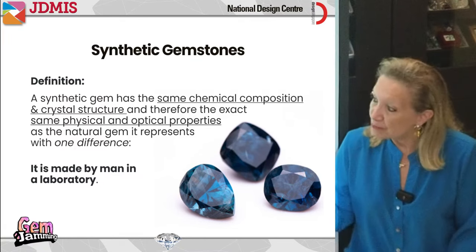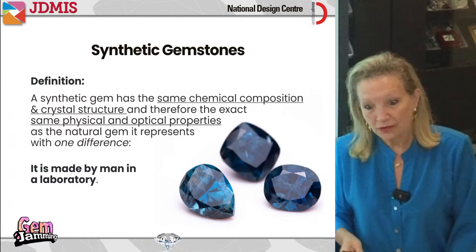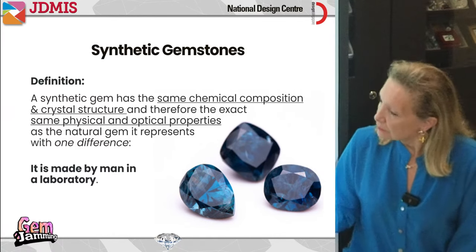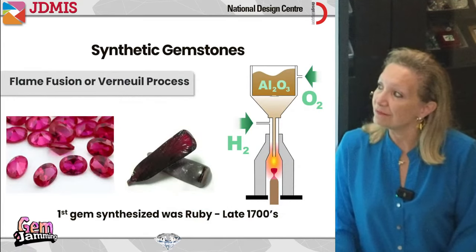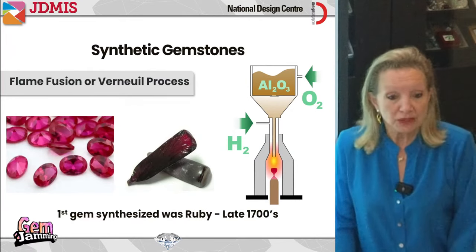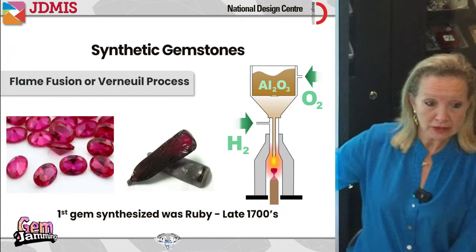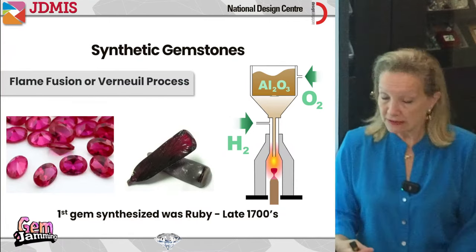And by the way, we have been making synthetic gems since the late 1700s. So it's not new. It's something that we've been practicing for a very, very long time. So if we look at the first method ever invented, it's called the flame fusion or Verneuil process. The Verneuil process is just the name of the person who invented it, Auguste Verneuil. And basically, it was done very early on, late 1700s. In fact, they were more successful in the early 1800s.